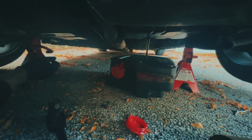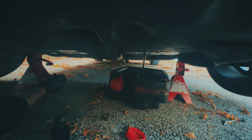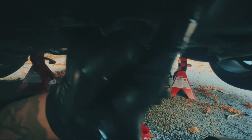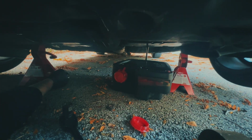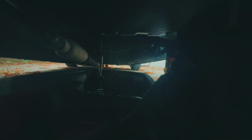And then you wait until it's for sure empty, and then don't forget you have to take the oil filter out. It's also above, well, for my car, it's above the oil pan, like behind, in front of it. I can't really explain, but you guys will see.